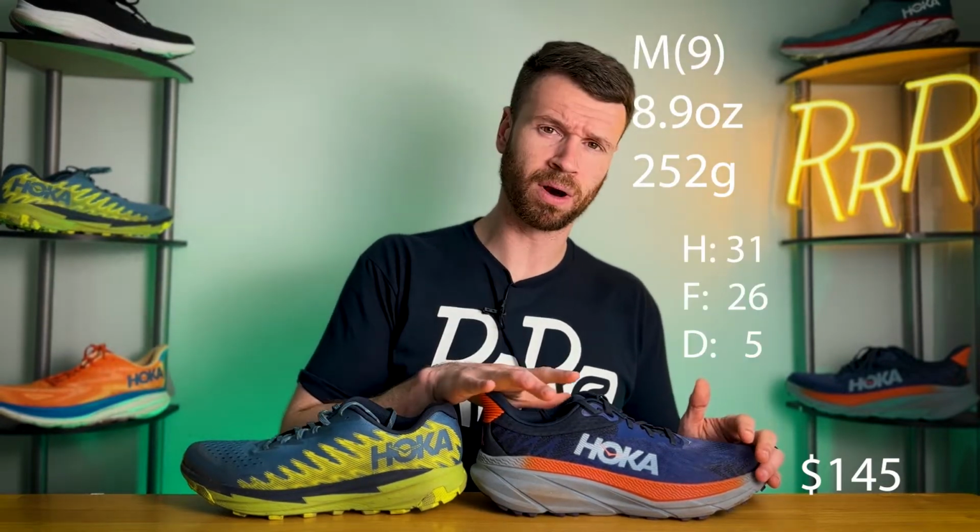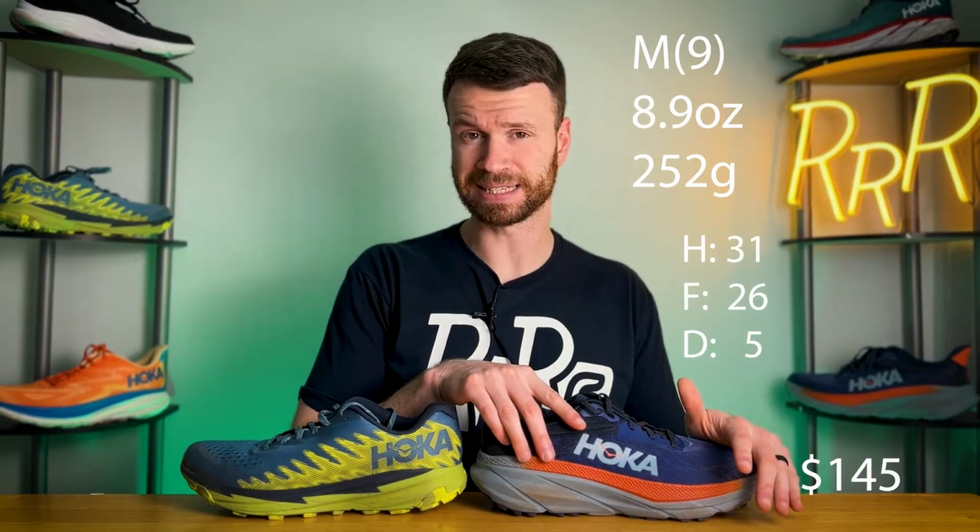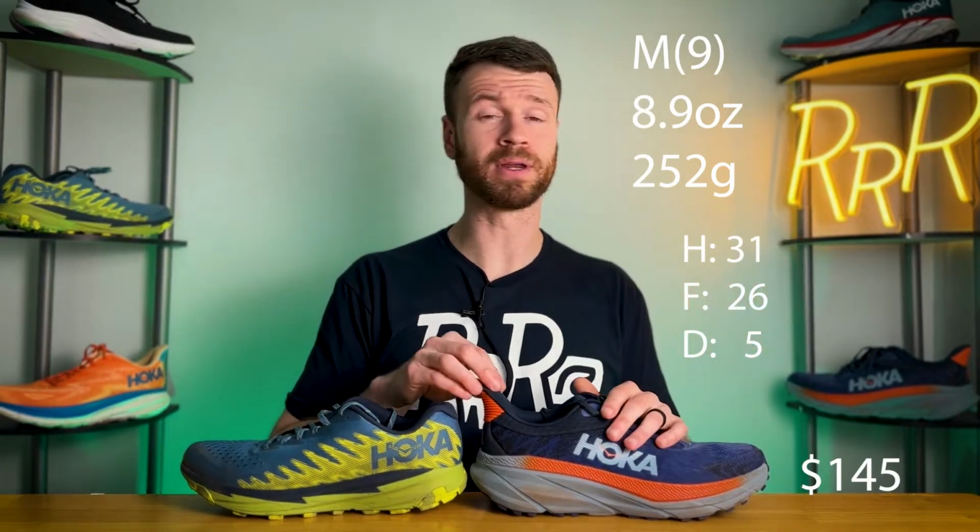For the stats, the Challenger ATR 7, the ATR stands for all terrain, cost $145 and lost almost a full ounce in weight this year and now weighs 8.9 ounces. As far as the stack height goes, we have 31 millimeters in the heel, 26 in the forefoot for that classic 5 millimeter HOKA drop.